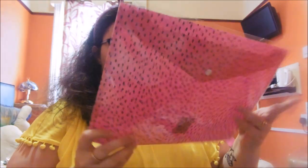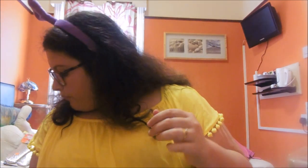Then I picked up this plastic wallet just in case like, I have homework and stuff. I can just easily put it in my plastic wallet and then put it in my bag so it's not dirty at school. And it's like strawberry seeds. And I thought it was really cool. This was £1.